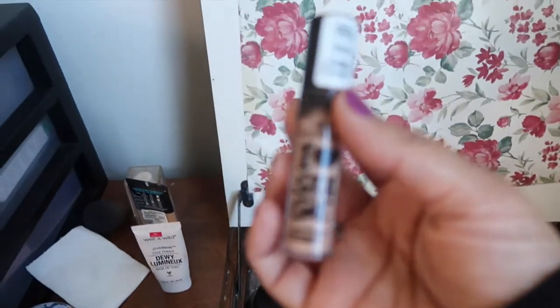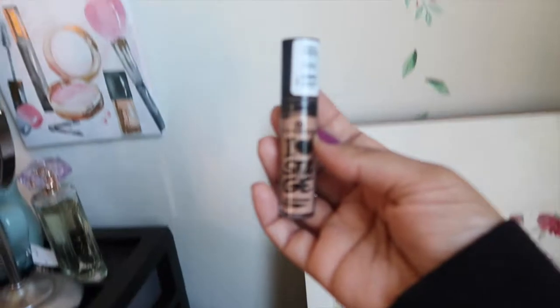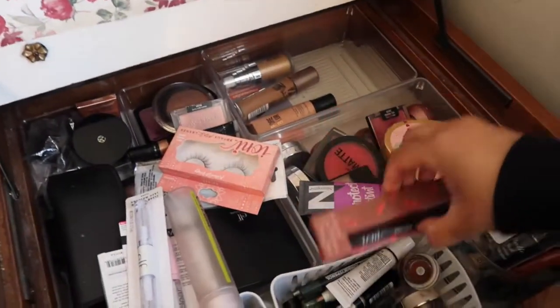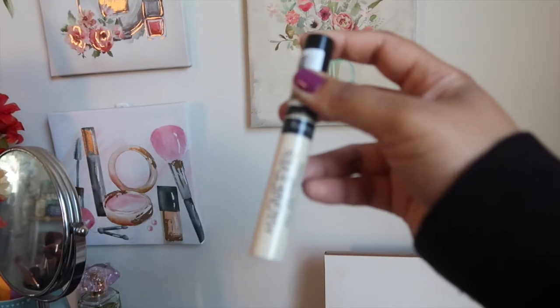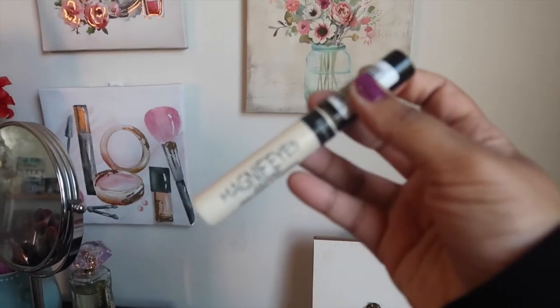Okay guys, so this was the eyeshadow primer that I was using. It is by Essen, and it's their I Love Stage eyeshadow base. And I am going to switch that with the Rimmel London one, and it's the Magnifying Eyes. Hopefully it can focus, but that's kind of what that looks like.